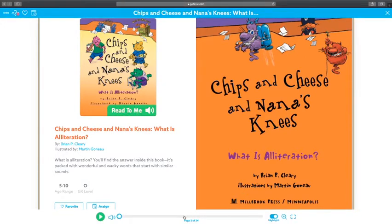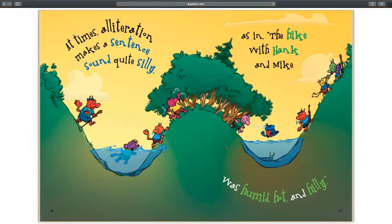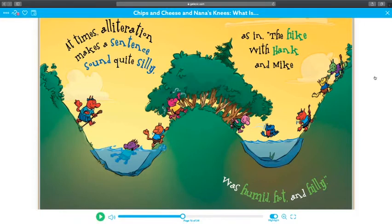I am going to skip right to this page. I'm going to read the words to you. At times, alliteration makes a sentence sound quite silly, as in the hike with Hank and Mike was humid, hot, and hilly. I'll show you the words that I'm going to write down in my journal.